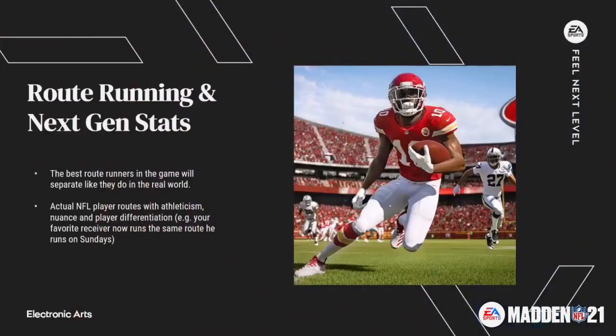And now I'm going to hand it off to our creative director, Connor. He's going to go deeper into the details about route running and all the other aspects of Madden's next-gen stats gameplay. Take it away, Connor. Awesome. Thanks, Clint. Let's get into it. So as Clint mentioned, and I really want to emphasize this point, the pace of the game is now much more realistic. It's smoother and it's representative of the real NFL experience.